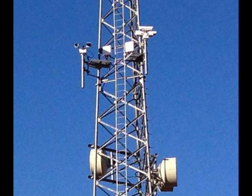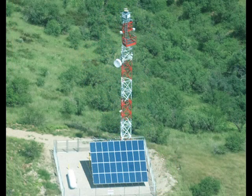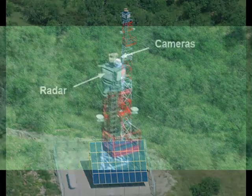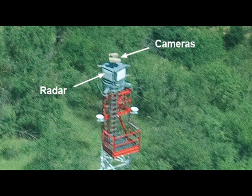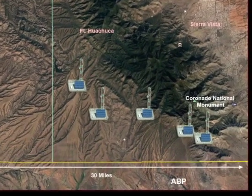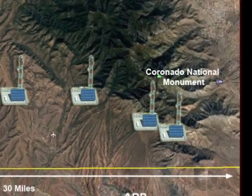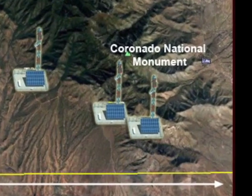Now, there are camera towers all along the border, but they have problems finding people unless they know where to look. There is a new design of border camera towers that uses radar to tell the cameras where to look. 8 of the new camera towers are now under construction in and near the Coronado National Forest. We are going to look at 3 of these cameras, beginning with one we call T1.